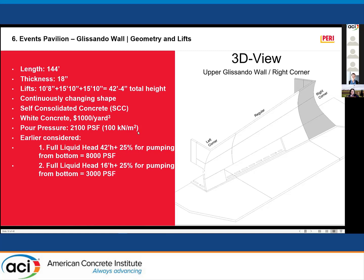Now, to give you an example of how unreasonable requirements were prior to what was actually agreed on, we were originally asked to design the form using full liquid head for the full 42-foot high wall. So the complete height of the wall, including all three lifts, is about 42 feet. And if that was the case, it means that we would need to design the form that would withstand the pore pressure of 8,000 pounds per square foot. Nobody has done it before. So we talked to the customer, and we were very glad that we convinced the architect and structural engineer to agree to have construction joints in here to reduce the concrete pore pressure.